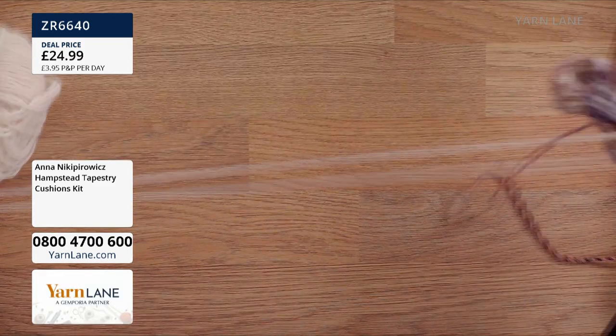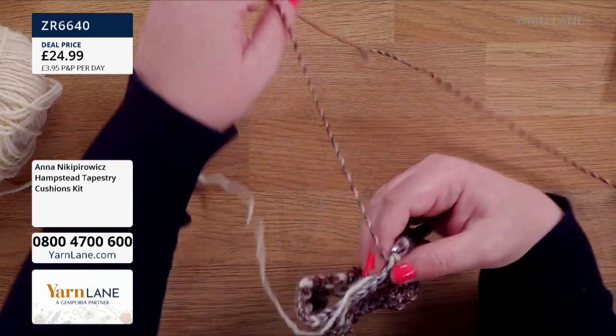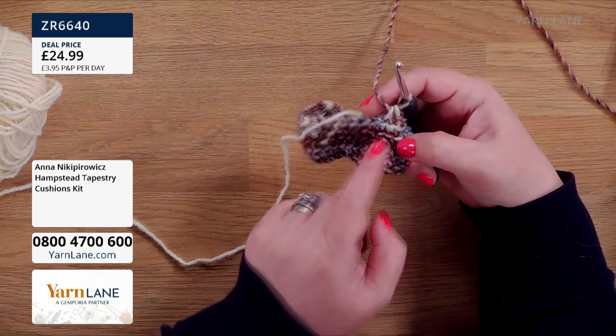But yes, so we are working into the back loop of every single stitch. So I pick up my main color for this row.